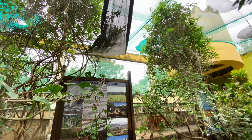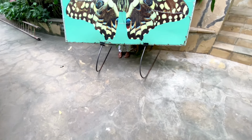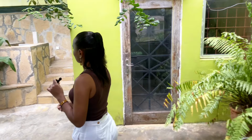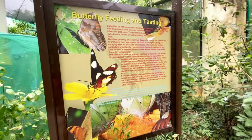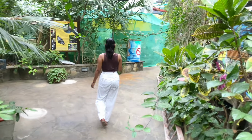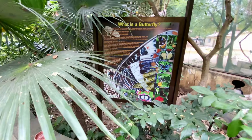Welcome to the enchanting world of butterflies, where beauty meets transformation. Today, we'll take a closer look at these delicate creatures, exploring their fascinating life cycles, feeding mechanisms, defense strategies, and the remarkable butterfly farming practices around the globe.